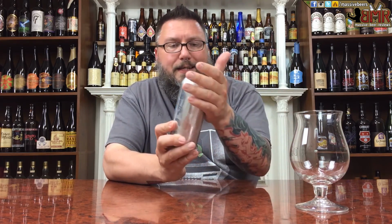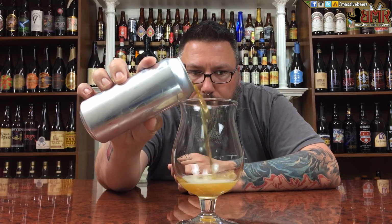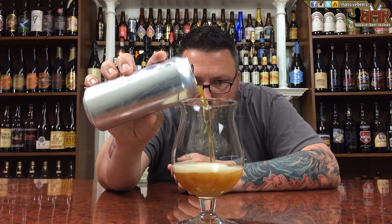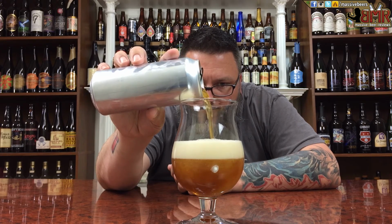Label-wise, it's cool. It's a silver can with a sticker on it. So they probably just canned it and threw a sticker on it. I don't know if it was just made for the fest. Who knows? So here we go. Let's see what we got going on here. That's a bit darker than what I thought it'd be.